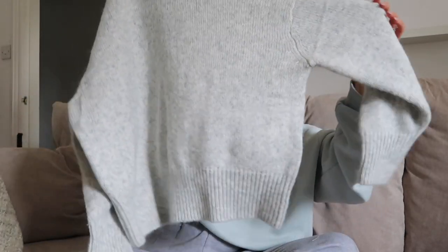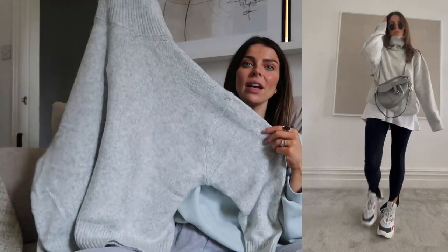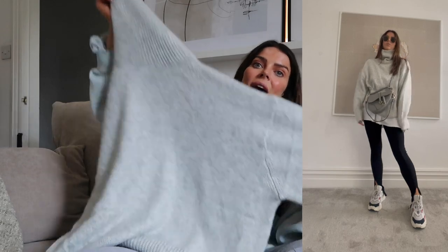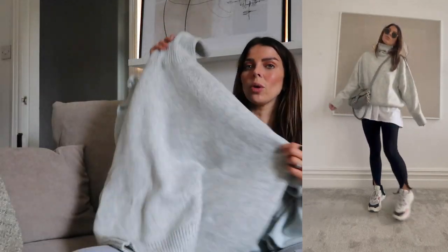I also got this really cozy gray knitted jumper. It's a roll neck and it's really big and oversized. Just the perfect kind of thing to shove on over a t-shirt and leggings outfit. Just one of those days when you want to be super cozy. But again, you could definitely dress this up as well with some really smart trousers and heeled boots, or with a little skirt and some tights. Would look so gorgeous, but just such an essential. The knit on it is lovely. It's not scratchy at all. And I just love the color. I just thought this was so nice.